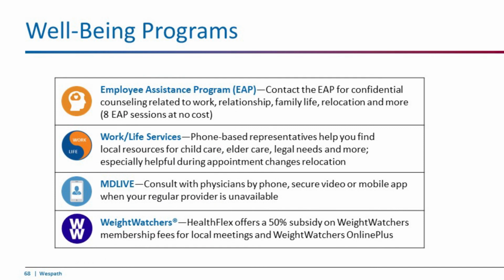There's also attached to the plan another called Employee Assistance Program, the EAP. This is counseling, whether it's related to work or relationships, family life, relocation. There are 8 EAP programs that are provided at no cost to you.